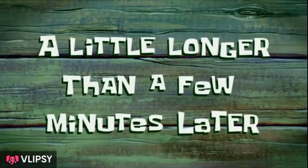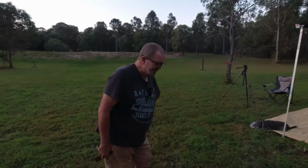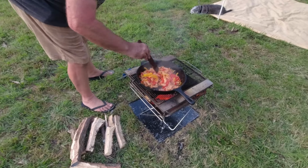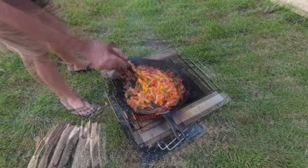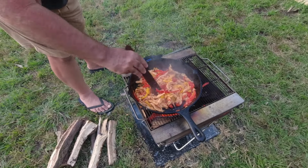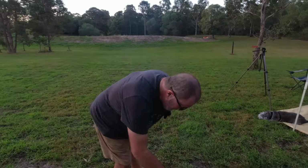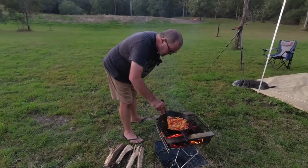A little longer than a few minutes later. Nearly done now, Joe. Nearly done. Getting close. Looking good. You've got to love a well-seasoned cast iron pan. Maybe not so much a very low-skilled spatula operator that's throwing the food everywhere. Yeah, true. But nothing sticks to this, it's just awesome.